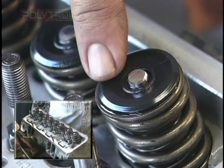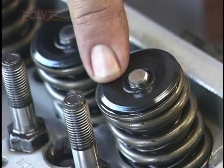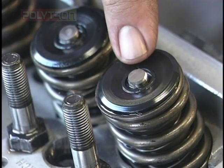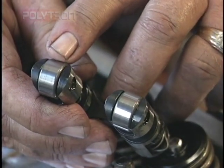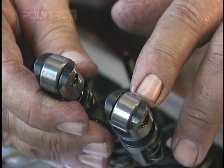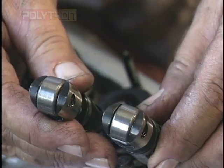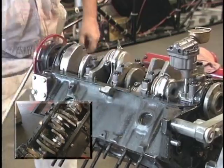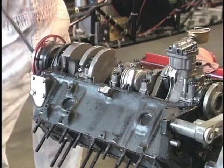Okay, we're looking at one of the valves now, and you can see that the Polytron has eliminated the wear on the top of the valve where the rocker arm hits. There's virtually no wear at all. Look at these rollers. They're absolutely at a mirror finish. There's virtually no wear taking place at all, and these rollers take a lot of force on top of the cam lobes. I'm really impressed. Normally you wouldn't be able to turn a crankshaft assembly like this, but with Polytron, look how easy these pistons, rods, connecting rod, and crank turn.